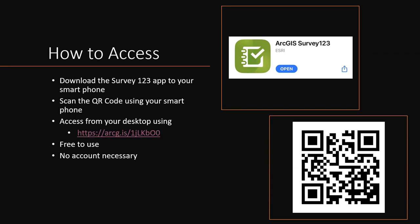So if you have a smartphone on you and you want to give it a try right now, you can scan that QR code. This form can be accessed on the app, the Survey 123 app, which I have right here, or through a web browser. So you can use it on your smartphone or on a desktop. This is completely free to use. No account is necessary, and it's a really quick and simple form. I'm going to let a few of you try to pick it up, and then I'm actually going to demonstrate how to use it through the desktop version.